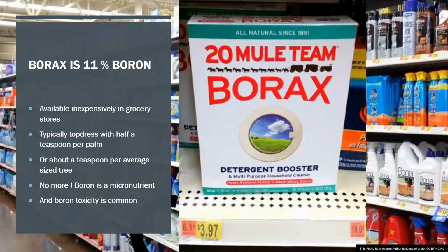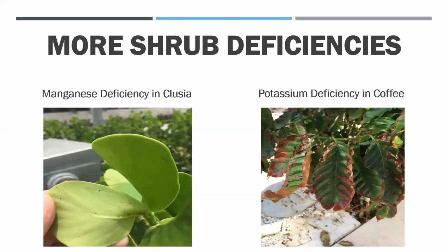Micronutrient toxicity is common, so don't get crazy with borax. And you will fix the boron deficiency. Next.